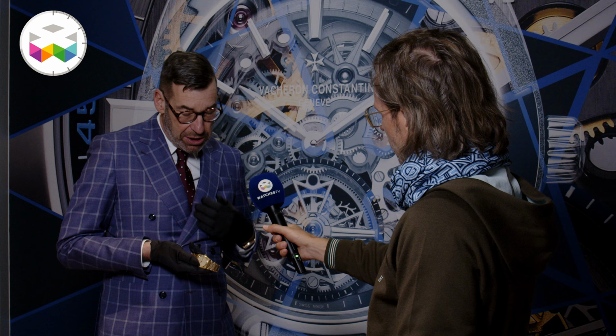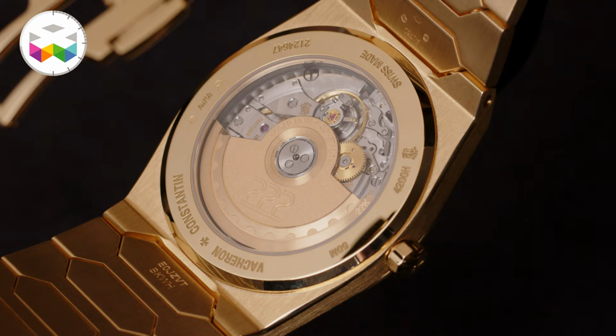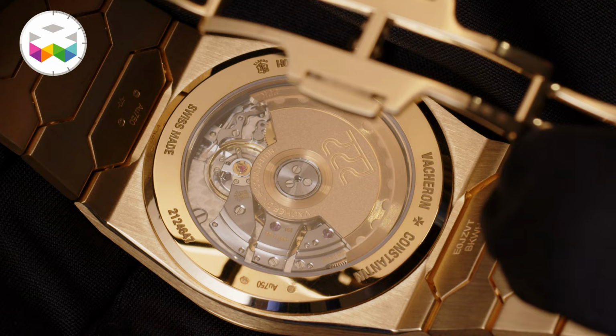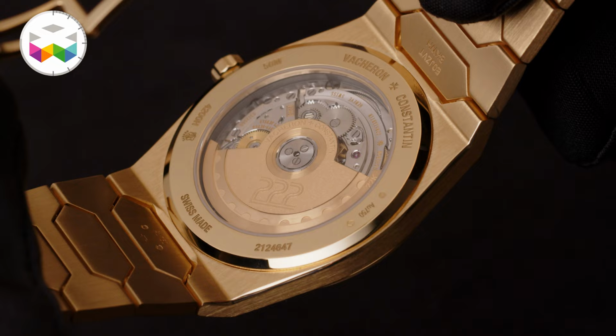We have actually changed a couple of things. The first one is the movement. We have replaced the 1121 with our caliber 2455, which is automatic, Geneva seal, with a higher frequency and three crown positions in comparison with the other one. And the back of the case is open, with a sapphire crystal, and the rotor of the movement has also been decorated with the 222 logo of 1977.